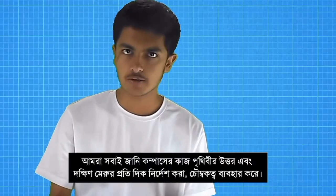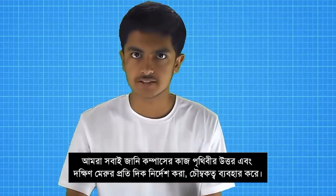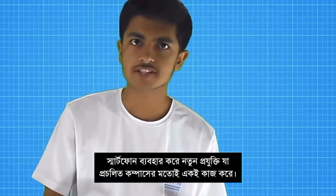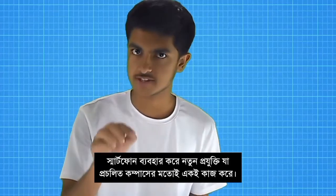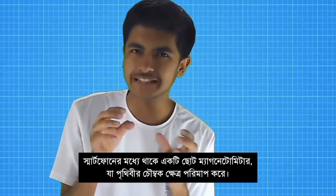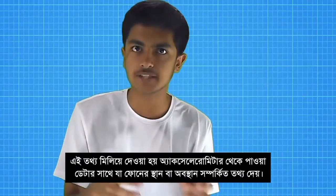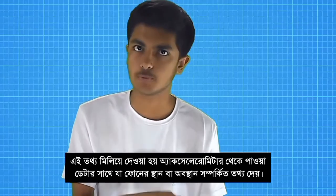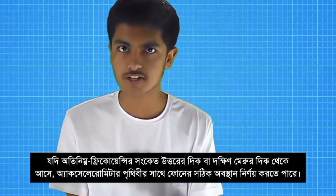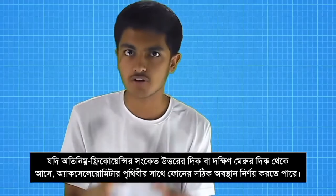We all know the function of a compass is to give the right direction with respect to the north and south pole of the earth by use of magnetism. But due to interference in communication, the smartphone does not use a magnet. As one of its components, the smartphone uses a new technology which does the exact same work as a conventional compass does. The smartphone has a small magnetometer built in, which can measure the Earth's magnetic field. This information is combined with an accelerometer that acquires information regarding the phone in space. If ultra-low frequency signals come from a specific direction like north or south pole, the phone can actually calculate the exact orientation and direction of Earth.